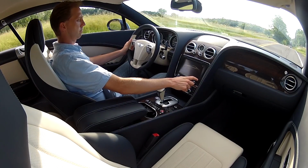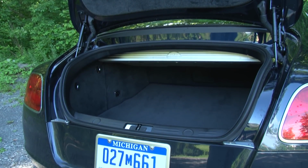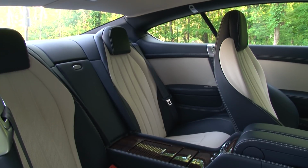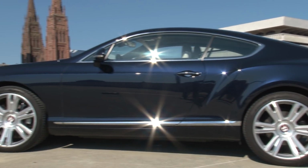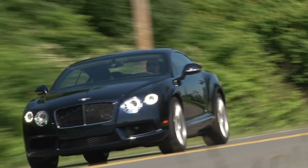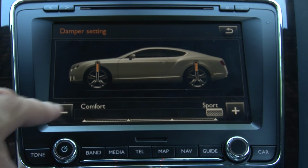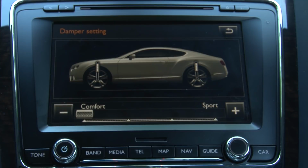It's a great grand touring, long-distance cruiser for 2 and their belongings, but kids will complain about these deeply positioned rear seats that place their heads below the window. At 5,060 pounds, the Conti GT is a heavy machine. To counteract some of that weight, the dampers are adjustable with 4 settings to tighten the body in turns while always preserving the Bentley ride.